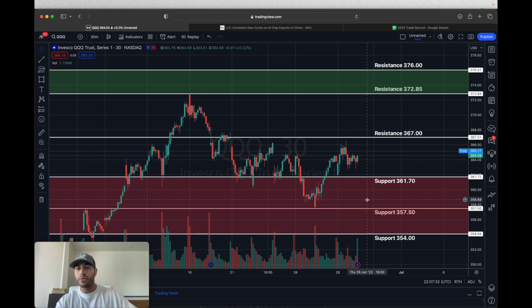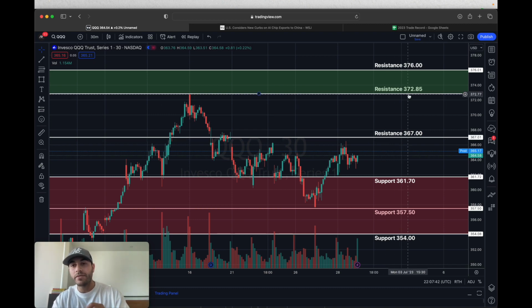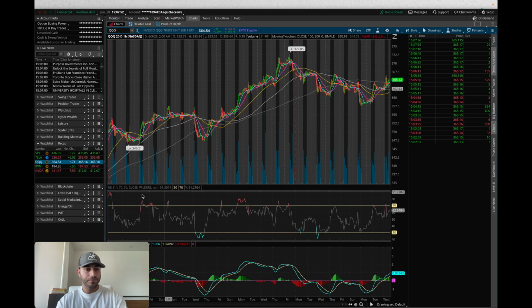If you're bullish on Triple Q, the day trade breakout is going to be at 367, but it's not safe to trade or swing calls until the stock breaks above 372.85 and closes above that level. At that point, your next price target to take profits would be around 376.